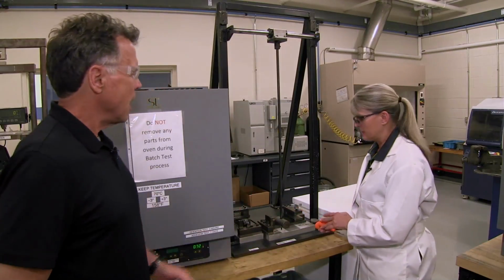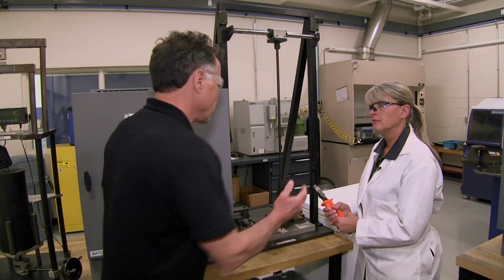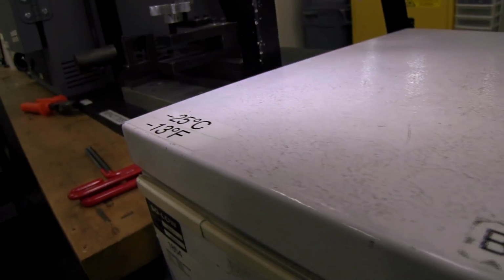You hit it twice? Yes. And that's to approximate what? Impact on the job site? Yes. Okay, so assuming that it passes that test, what do you do next? It goes in the freezer. What's the temperature on that?